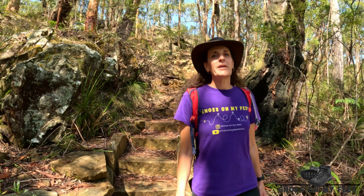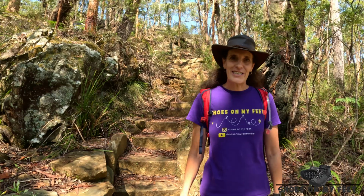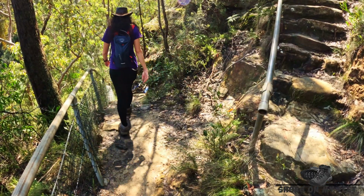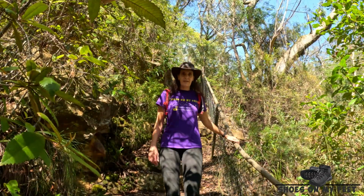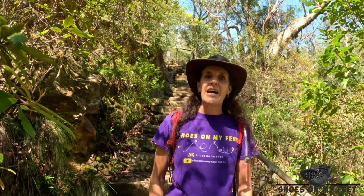Over the last few years, there's been a lot of track improvements, such as putting in sandstone steps. That's made this track a lot easier. So Empire Pass was opened and named in 1910 and it was done so to celebrate the British Empire and Empire Day.